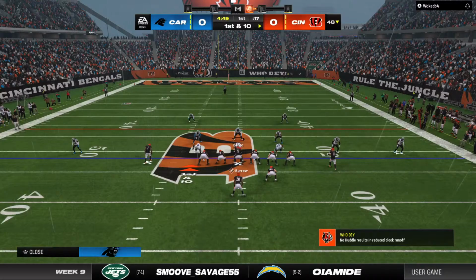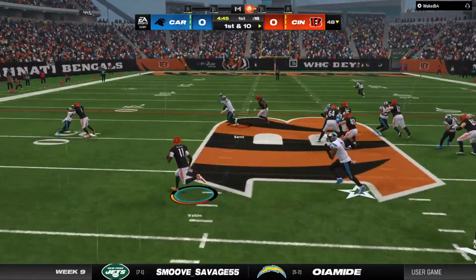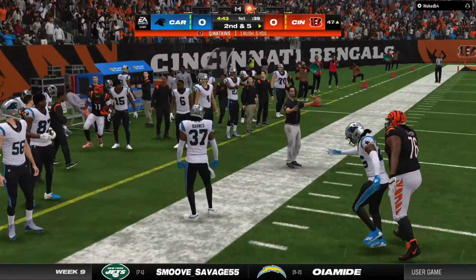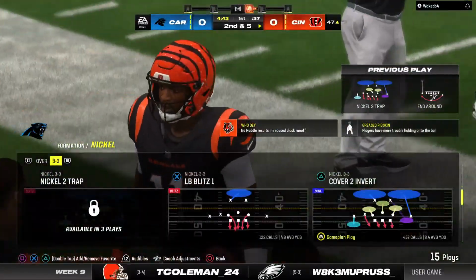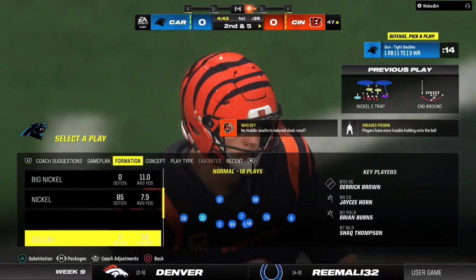Back-to-back good plays have them on the move on first down. They give this one to their receiver, Watkins. And he's able to take it across midfield before going out of bounds. 5 yards is the tally on first down. That brings up 2nd and 5.